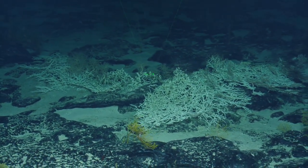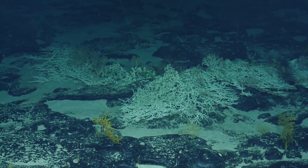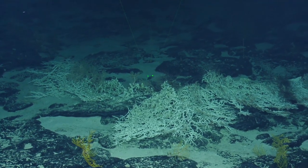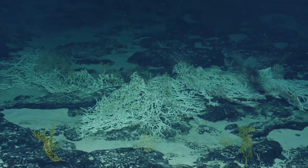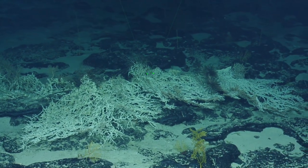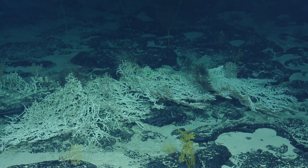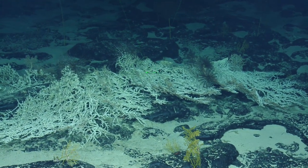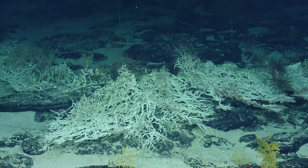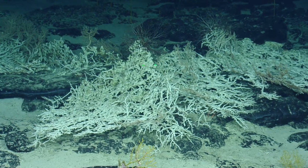If you have any insight about the rock formations, please, because I have no idea, but this is a huge, huge coral. That is beautiful. Bleached, yeah, they look like they might be dead. Oh, yeah, they are. Wow. I don't see any polyps on them, and they're very clearly dead. I wonder if it was one massive one that fell. Yeah, this could have been a really, really old coral.